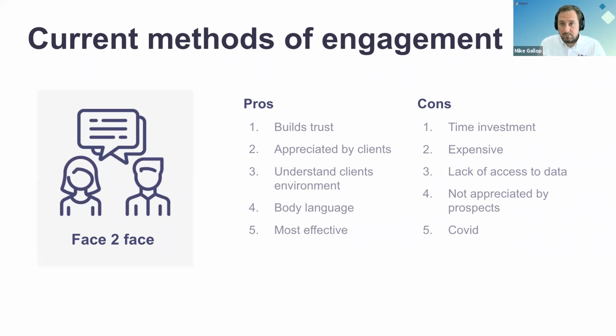Sometimes it's not appreciated by the clients. Maybe because of COVID, they've said you simply can't come in. And a lot of firms have closed off. They're not allowing staff in, let alone customers in. So face-to-face has been a real challenge.